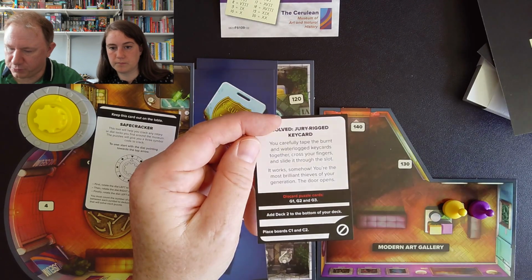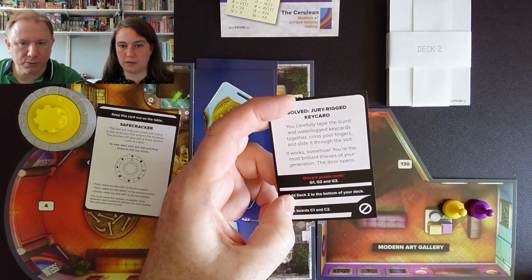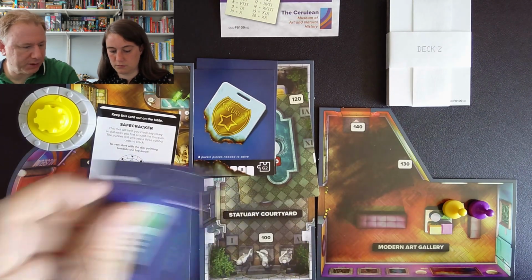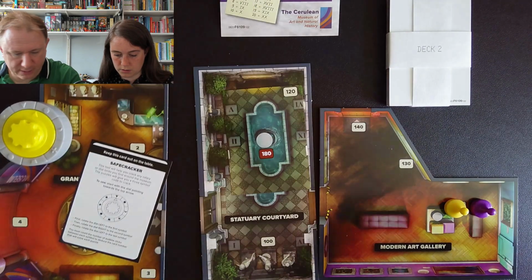Add deck 2 to the bottom of your deck. Well, we finished with the deck, so we've got this. We've got a discard pile that's getting pretty big. And place board C1 and C2. Now we've got some bits and pieces we've kept. Shall we go through? Yeah, we can get rid of those. What we've kept from before.